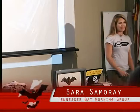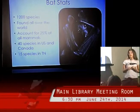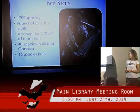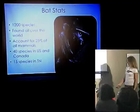So first, about bats in general. There's over 1,200 species of bats found throughout the world. They're found on every continent except Antarctica, and they're not found in the Arctic Circle. They account for 25% of all mammals. So we're talking that bats make up huge diversity. And we have 40 bats in Canada and North America, or Canada and the US, and 15 species in Tennessee.